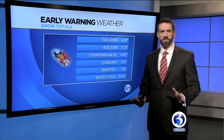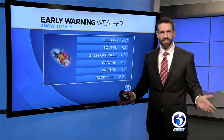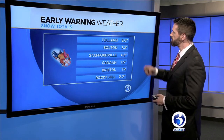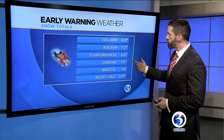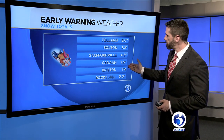And I'm sure when some of you look out your window and you're like, I think I want to go to Vegas, when you see what you have on the ground. Some snow and some pretty high totals have been reported in Tolland. Mike said he had 8 inches of snow. Joanne in Bolton had 7.2. In Staffordville, Jeff, 4.6 inches of snow. Canaan, not as much at Jim's, 1.5 or so.